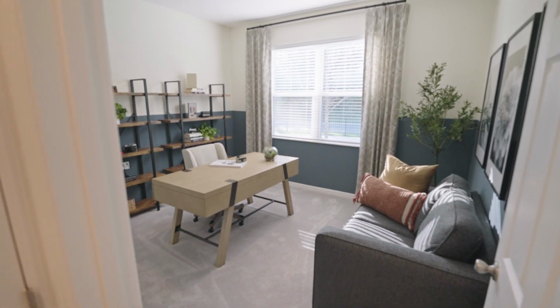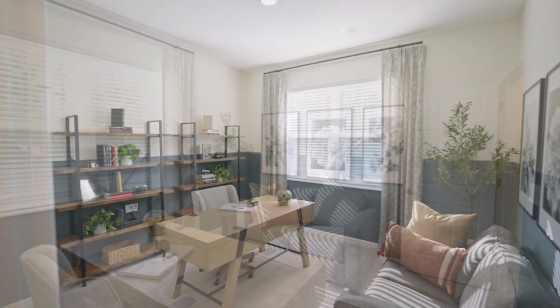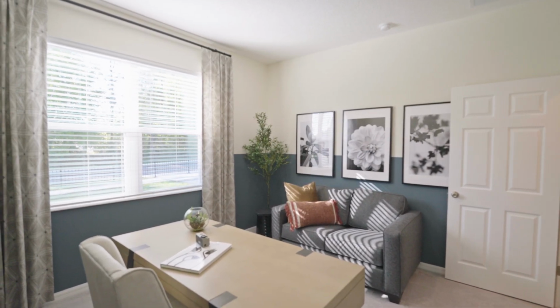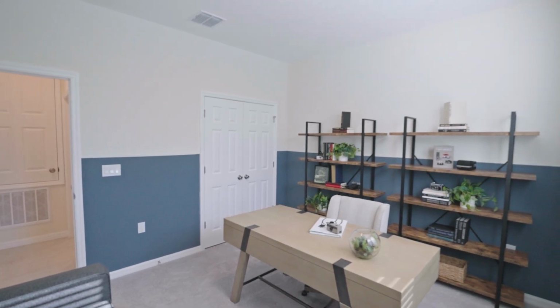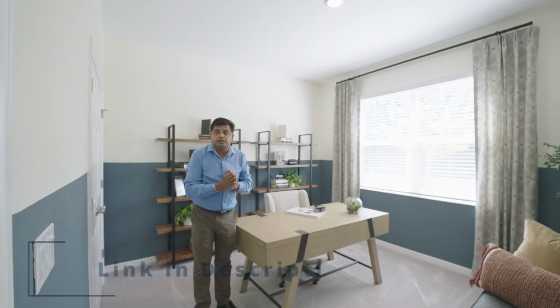So right over here you have the very first bedroom. Now it is called a bedroom because you have a nice big window bringing in a lot of light, and look at the size of this room. I don't know why they won't put extra lights as a standard feature, especially in a great room, especially in maybe one of the front rooms. And if you are going to use that as an office space, it's always a good idea.